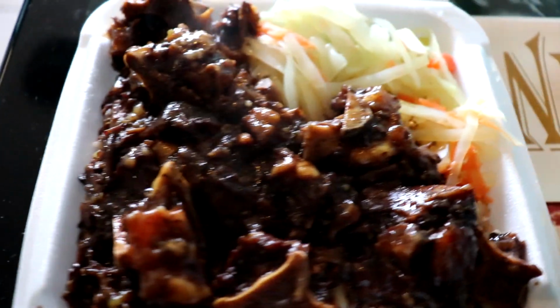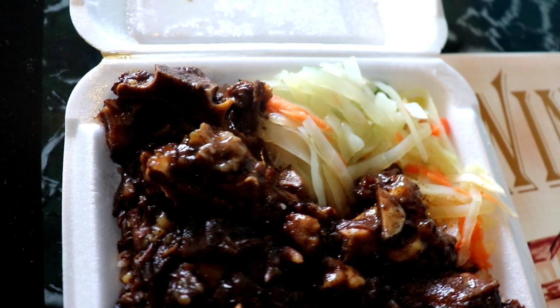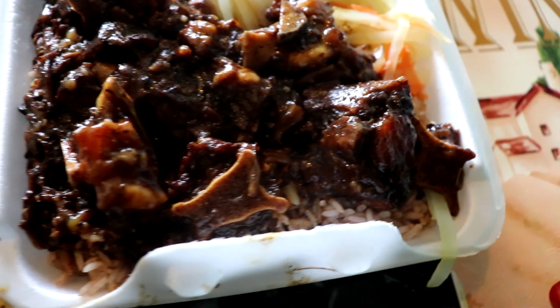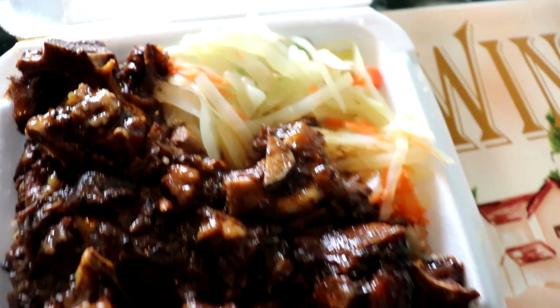Oxtails, rice, peas, and cabbage. That's what we got, man. Caribbean Kitchen. Like I said, the oxtail with the rice, peas, and cabbage.